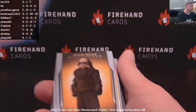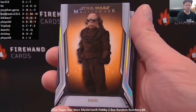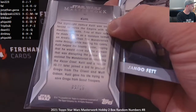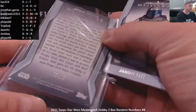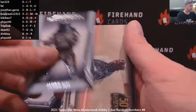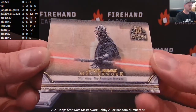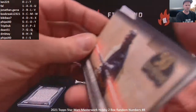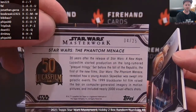That's number 4. We got an orange. Cool. Nice, cool orange. Orange is number 10. 8 of 10. 8 spot, DMB Tay. Jango Fett, number 51, the one spot. We got a canvas, number 25, Star Wars The Phantom Menace. It's number 4 of 25, the 4 spot, Bye Bye BO7.